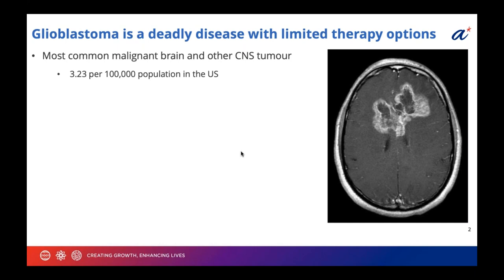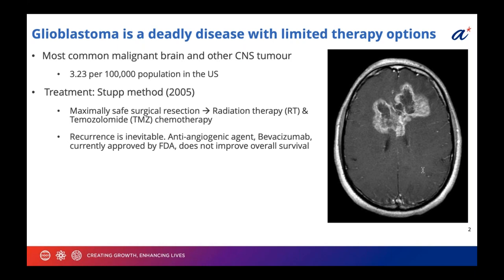Treatment typically consists of maximally safe surgery, which is tricky given the importance of the brain's function, followed by radiotherapy, and since 2005, concurrent temozolomide. Recurrence is inevitable, with the anti-angiogenic drug bevacizumab approved for recurrent GBM. While it improves progression-free survival, it does not improve overall survival.